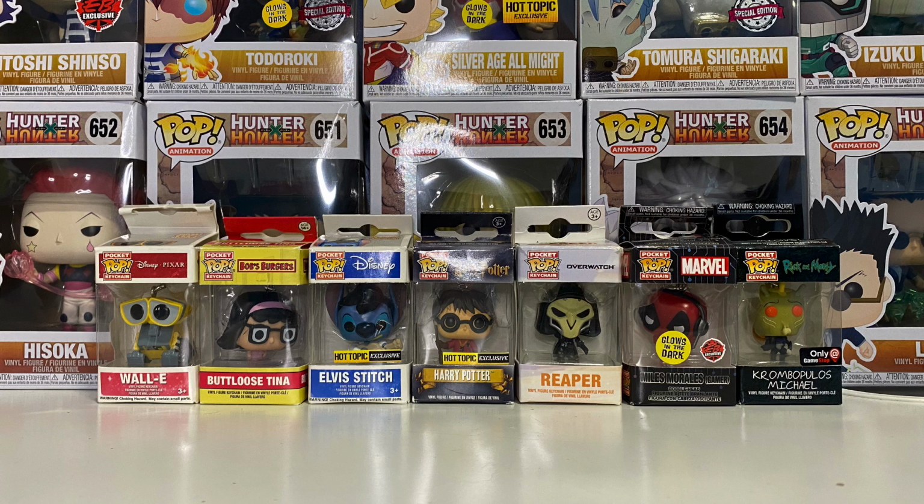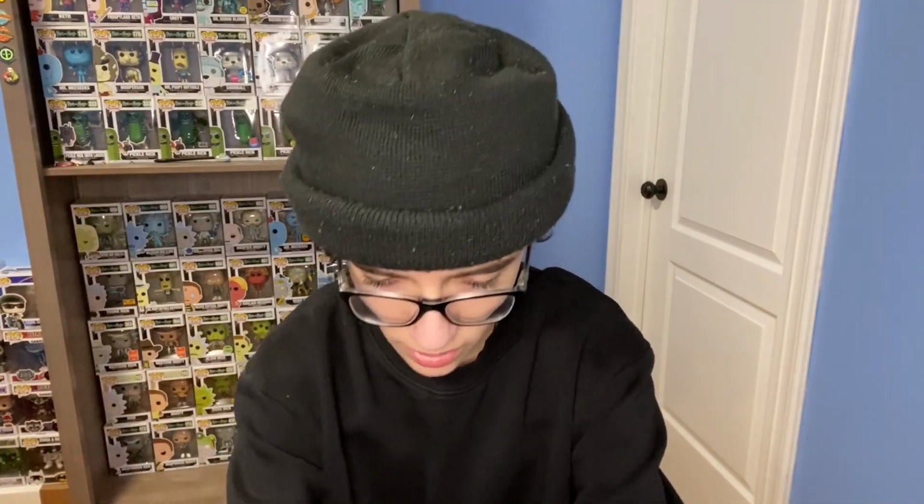And then I have three more over here, which is Elvis Stitch, Hot Topic exclusive, then a Reaper, and then finally a Hot Topic exclusive Harry Potter with his broom. I forgot what it was called, a squidge stick. Now, I'm not exactly sure which one's the smallest, but if I'm going to put them all side by side, I can kind of guess which one's the smallest.